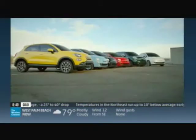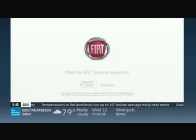The Fiat 500 isn't alone anymore. It's part of a big Italian family.